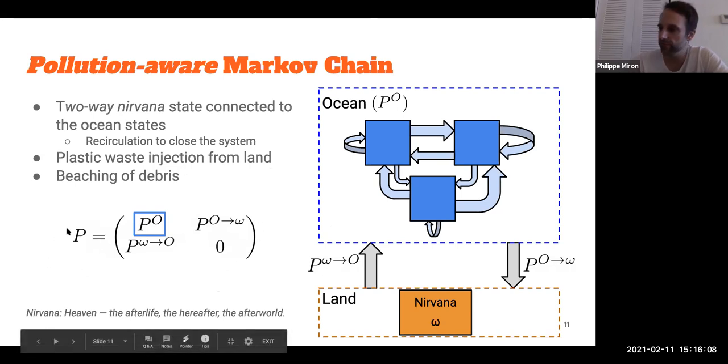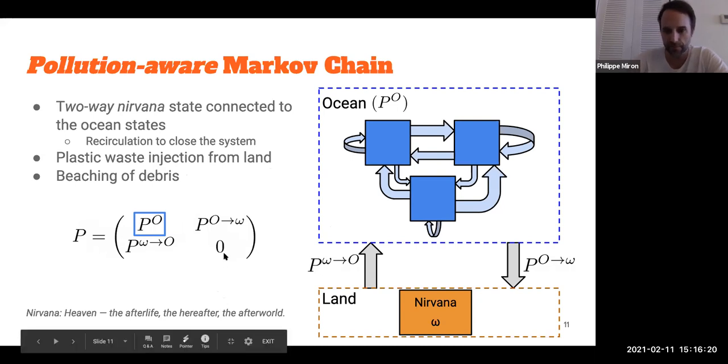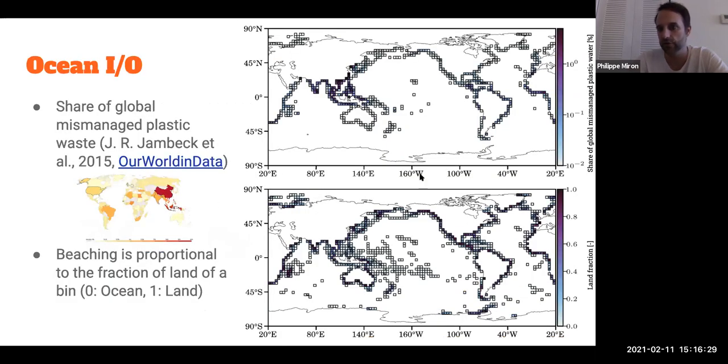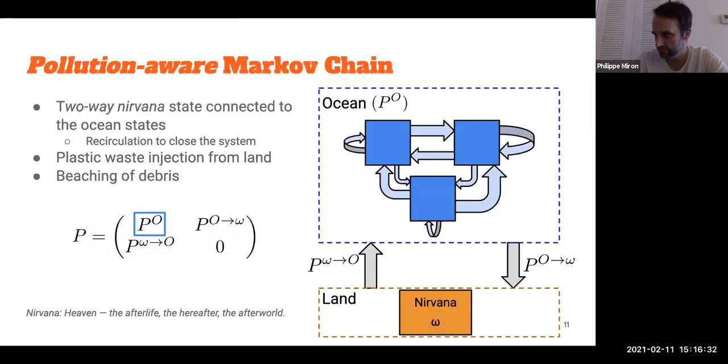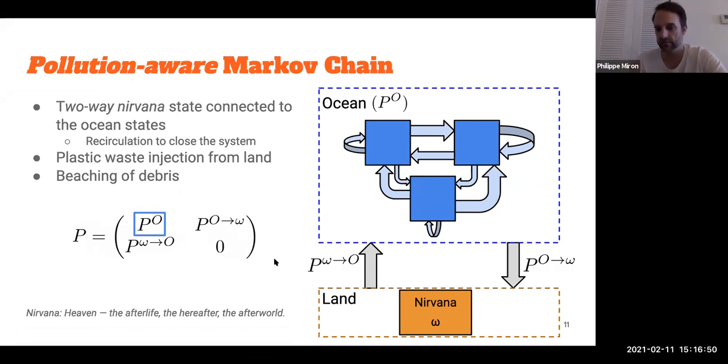So if we look at the matrix form of our chain, imagine that the P_OO here represents the ocean. So this is a 4,000 by 4,000 matrix. We add one line and one column to this matrix. And then those two, P_O to nirvana and nirvana to the ocean, are vectors that are defined according to those two distributions. So what's important to understand now is that we're looking at a closed loop. The plastic is injected in the ocean. If it beaches, we re-inject it according to this distribution. And we are looking at longer times how this plastic is evolving on the ocean.